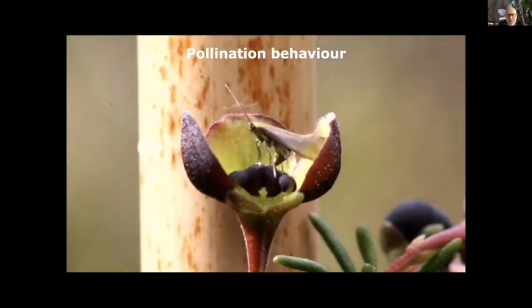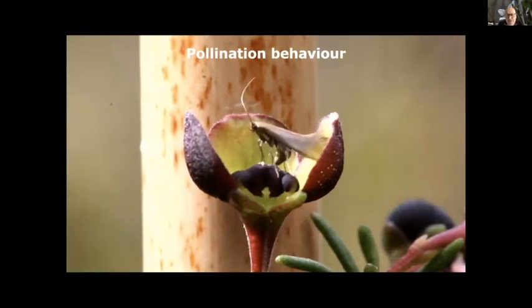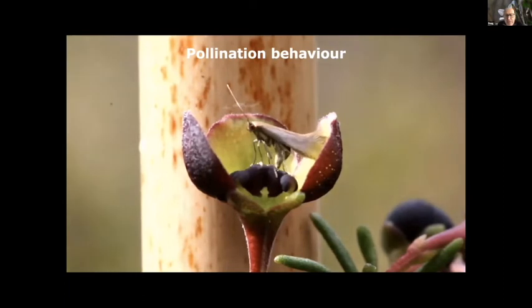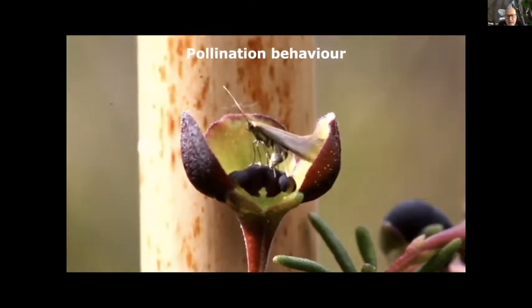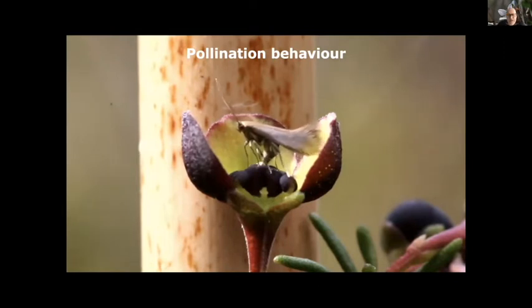And the idea, obviously, here is having laid her egg into the flower, there's an evolutionary advantage if she can maximize the likelihood that the flower is pollinated so that the caterpillars have seeds to eat. She then just flies off and then goes and lays into another flower.